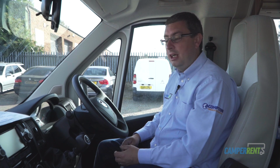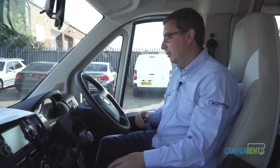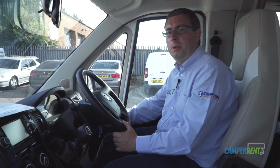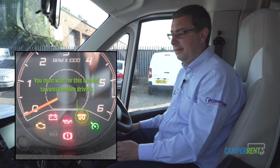So here we are in the main cab area of the Autoroller 747. All the 747s in our range are all manual gearbox. Get your ignition key, simply insert it into the ignition. Always make sure you've got your foot on your brake, and the engine will start quite nicely.